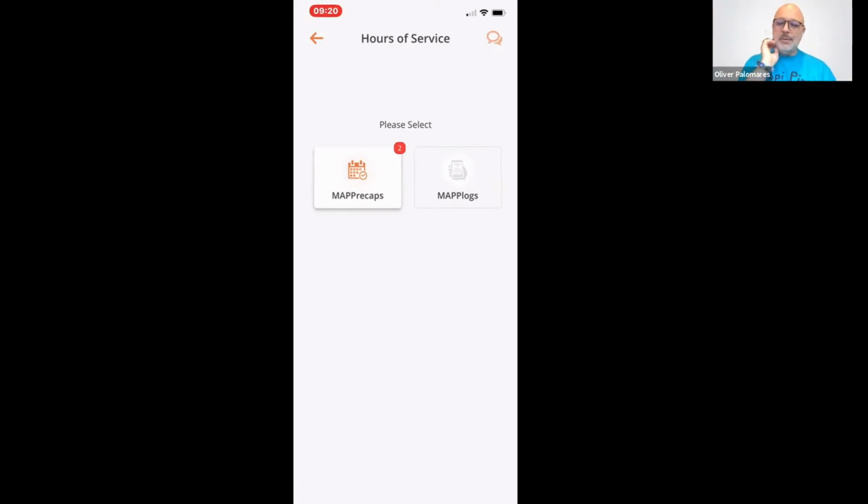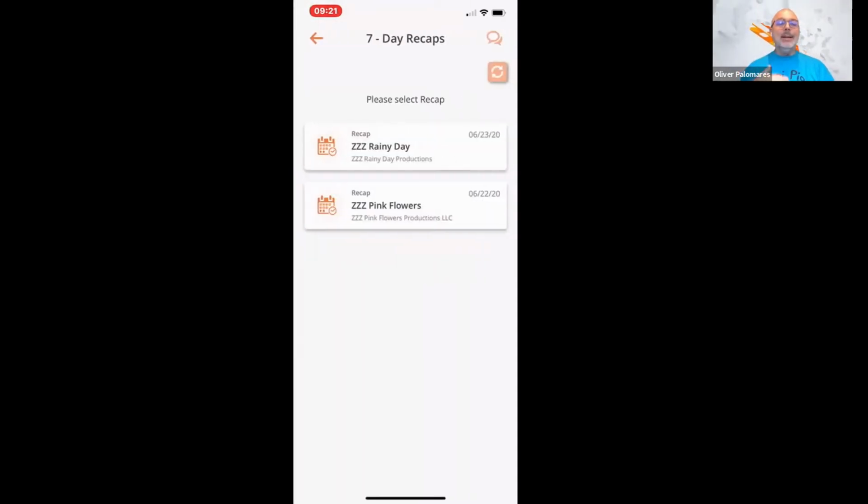Not to repeat myself, but for those that are joining late, this will be semi-closing the loop for contactless compliance until we are ready to release MAP logs, allowing your drivers to not have to hand papers back and forth between you and your boots on the ground. Alrighty, click on MAP recaps, and like the queue in MAP applications, you see a queue of recaps. There's a recap from 6/22 here, and there is a recap from 6/23, which is today's recap that we have created.